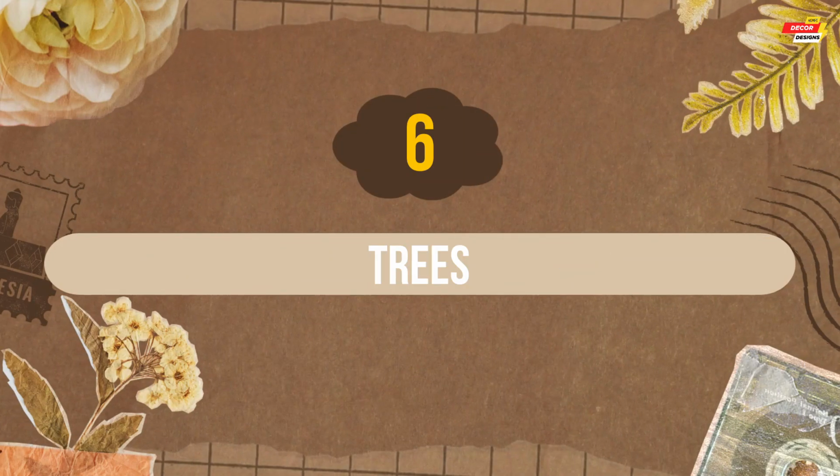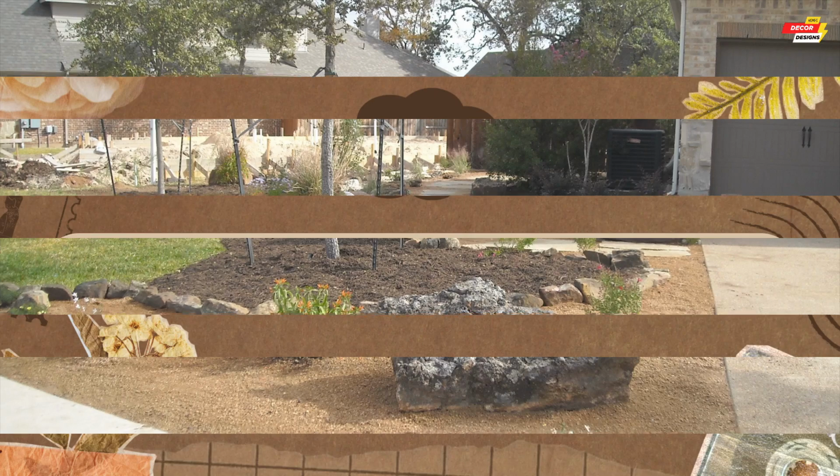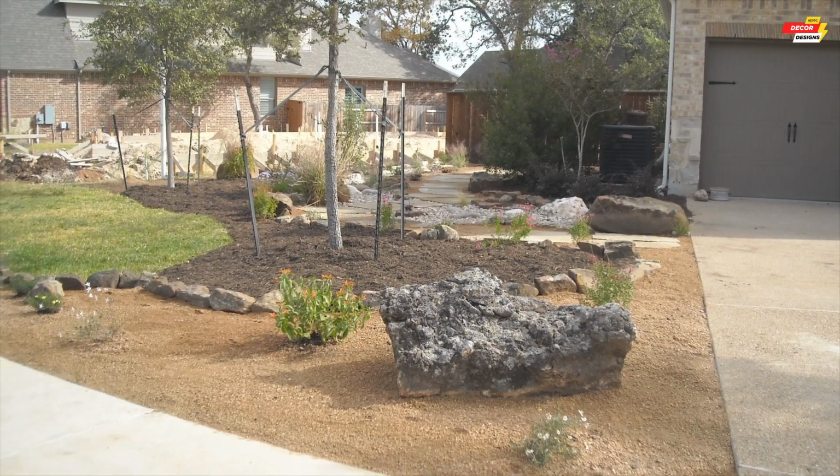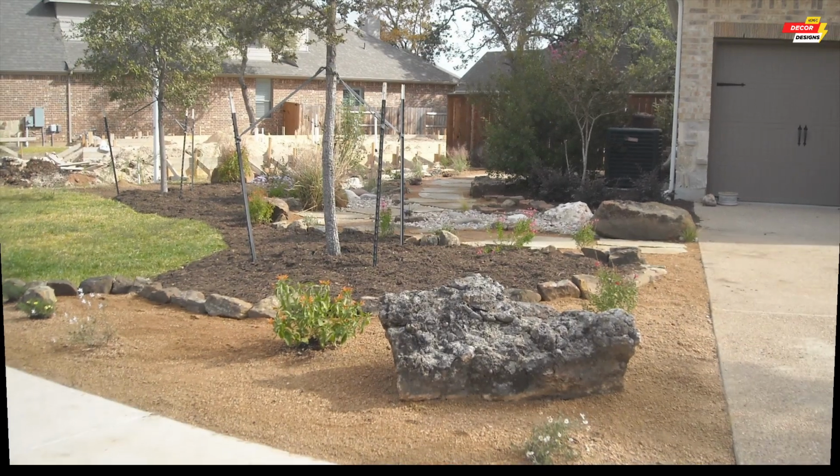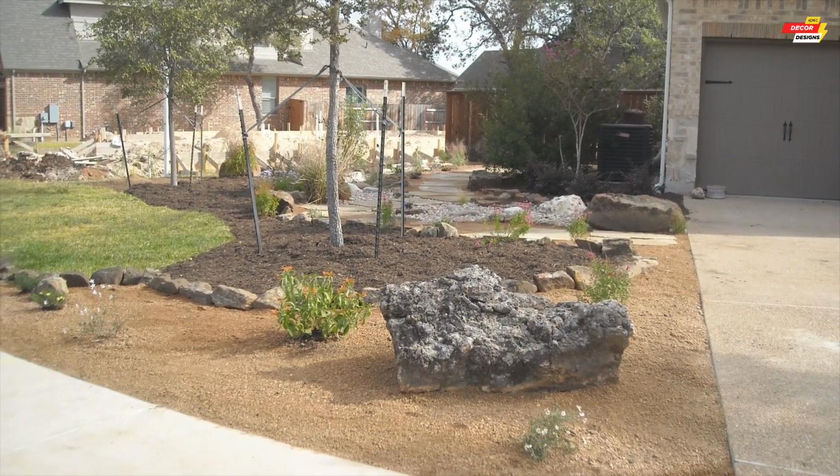Sixth, trees. Even trees can be drought-tolerant once established. Options include Palo Verde or Parkinsonia, desert willow or Chilopsis linearis, and various species of acacia.